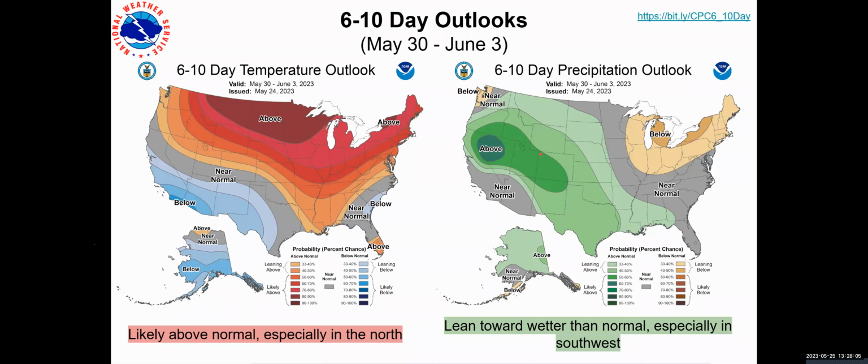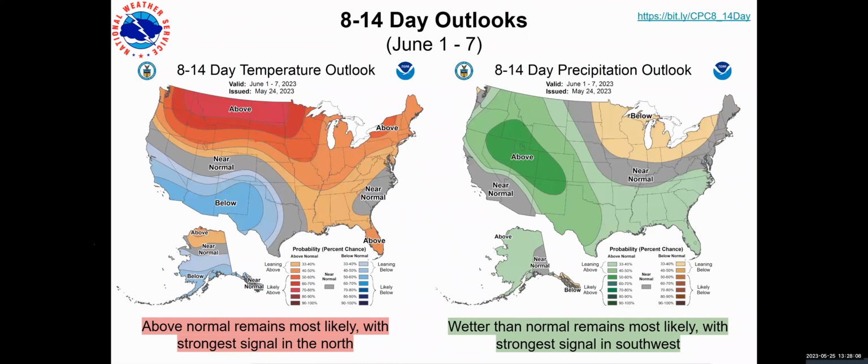As we look ahead, now we're jumping a little further in time, looking at the 8 to 14 day outlook. This would be June 1st to the 7th. Above normal signal remains. So overall, the pattern looks to remain pretty persistent in that the northern part of the state is likely above normal. There's a lean towards above normal temperatures, even for the southern half of the state. And if we look over to precipitation, that looks very similar as well. We are going to remain in a pattern that's favorable for afternoon showers and thunderstorms, even into next week, likely, with a low pressure sitting just to our west and south. That's going to be directing a lot of moisture up over Wyoming. So that's why we're kind of staying in that pattern.